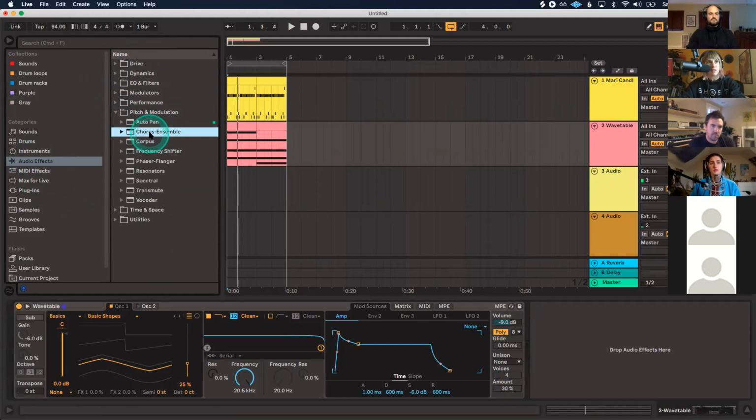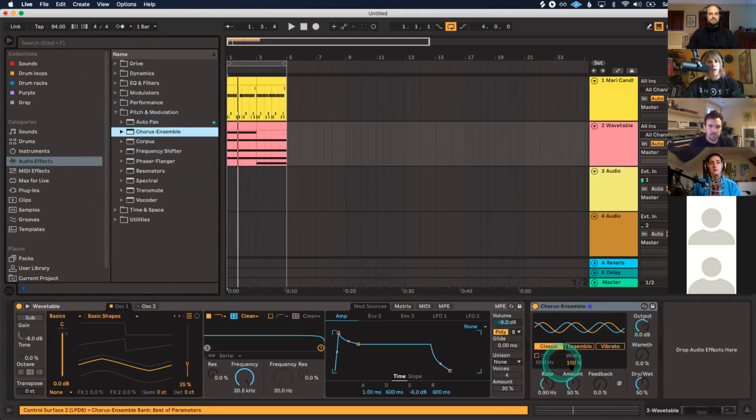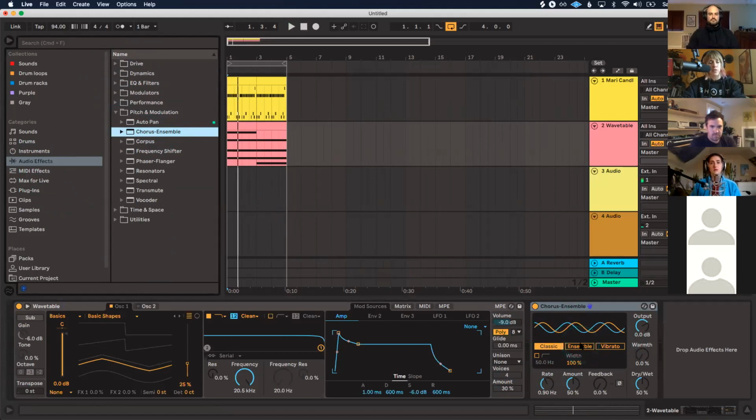It's called Chorus Ensemble. Live 10's chorus device is pretty limiting, and in my personal opinion, not the best sounding chorus. I end up using Sound Toys Microshift a lot or something like that because I'm just not crazy about the way it sounds. I think the new chorus sounds pretty awesome.